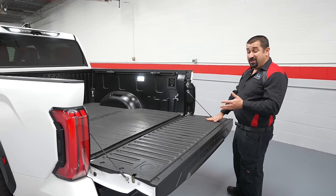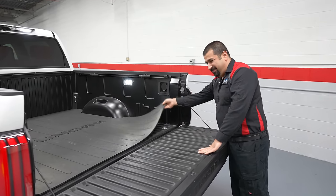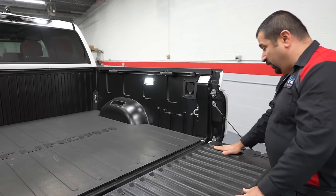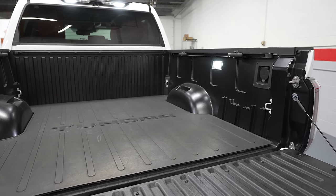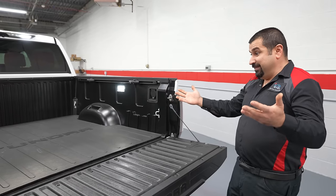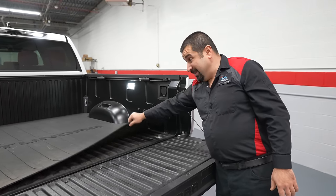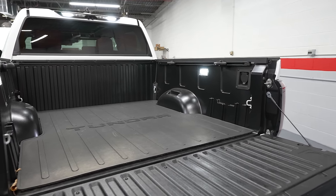But something I truly like, and this is not unique to the Tundra, the bed mat. If you have spray-on bed liner and you get on it, like you start climbing in the bed and you put your knee here, it's going to scrape your knee every single time. And if you have nothing, it's kind of like, well, you have no protection. This is very cool. It's basically a giant floor mat that works. I like this a lot.